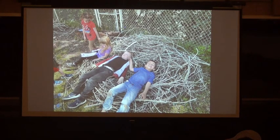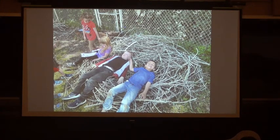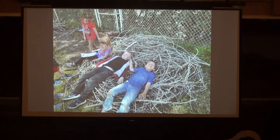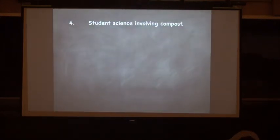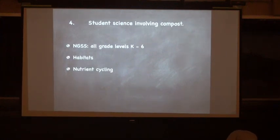Not quite sure how it's going to work to have another bucket or two for worm food. And then also monitoring that and making sure that gets portioned out correctly and only the appropriate stuff goes. But we're going to work on it this year and we'll work through the challenges.